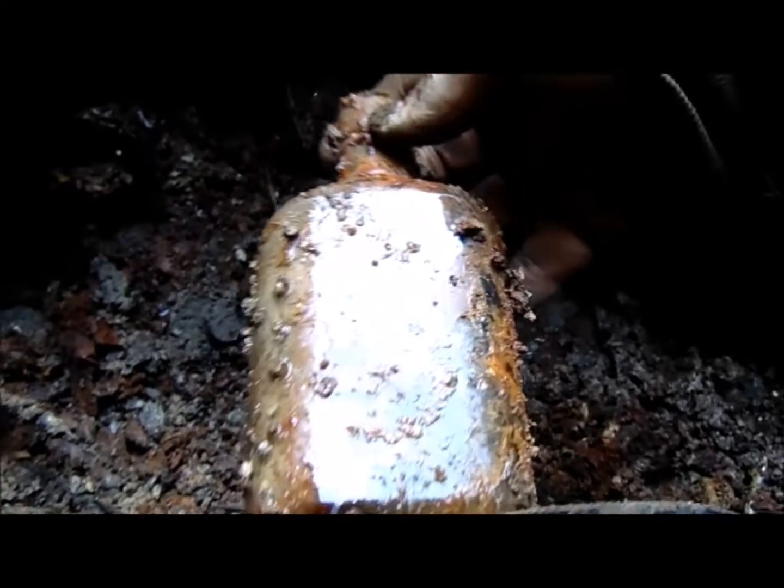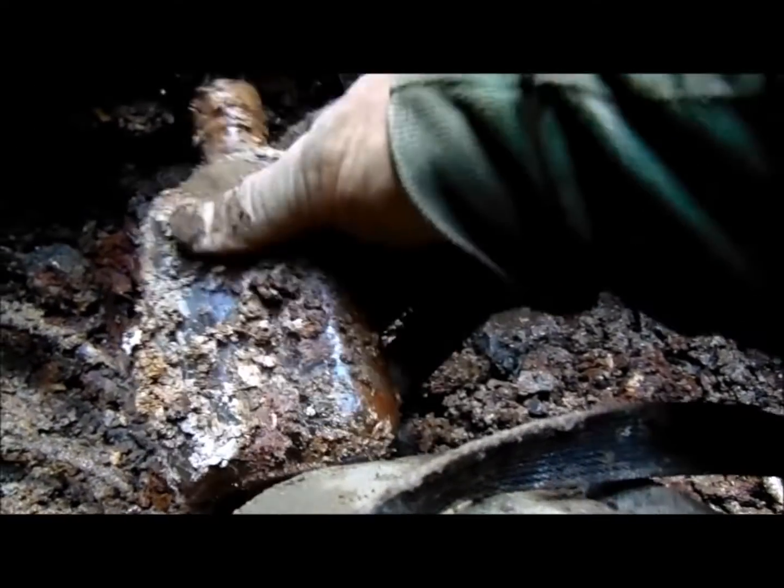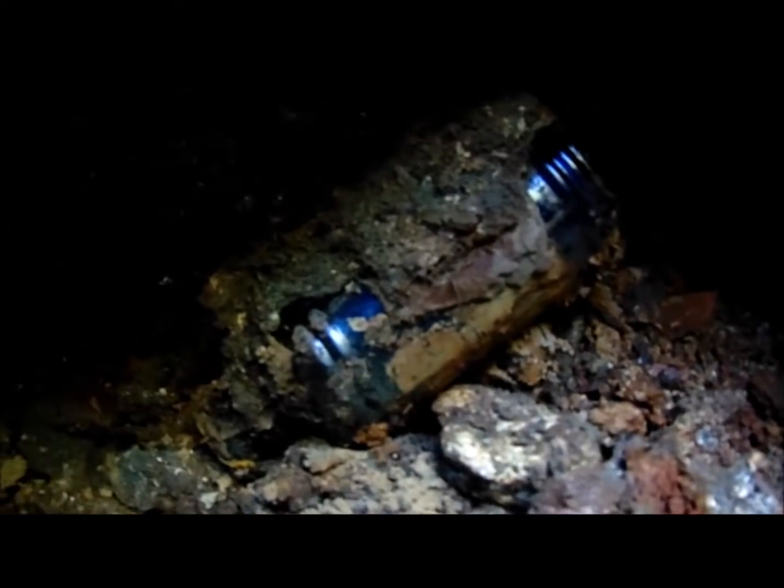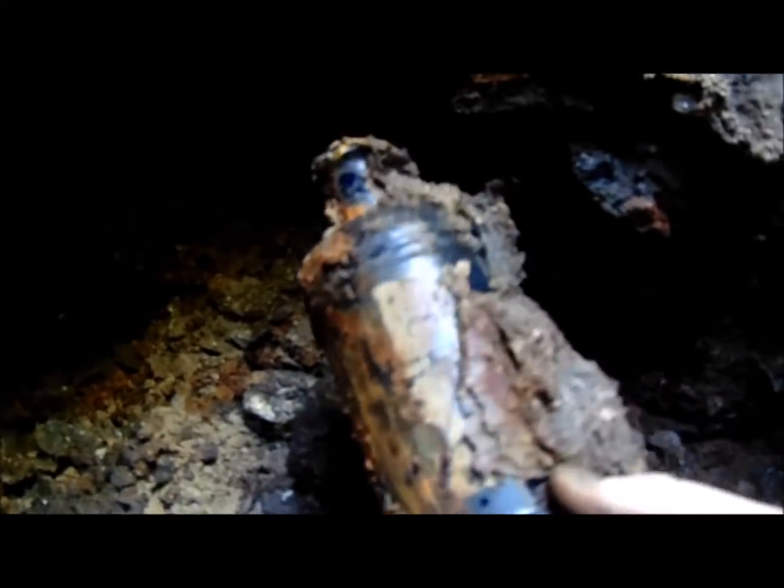Got a flask showing up. Slick on that side and slick on that side. Dang it. My light is not very bright, but I'm thinking I have a cobalt blue master ink showing up. What do you think? Does it look like it to you? Sure does. It's even got part of the label on it.